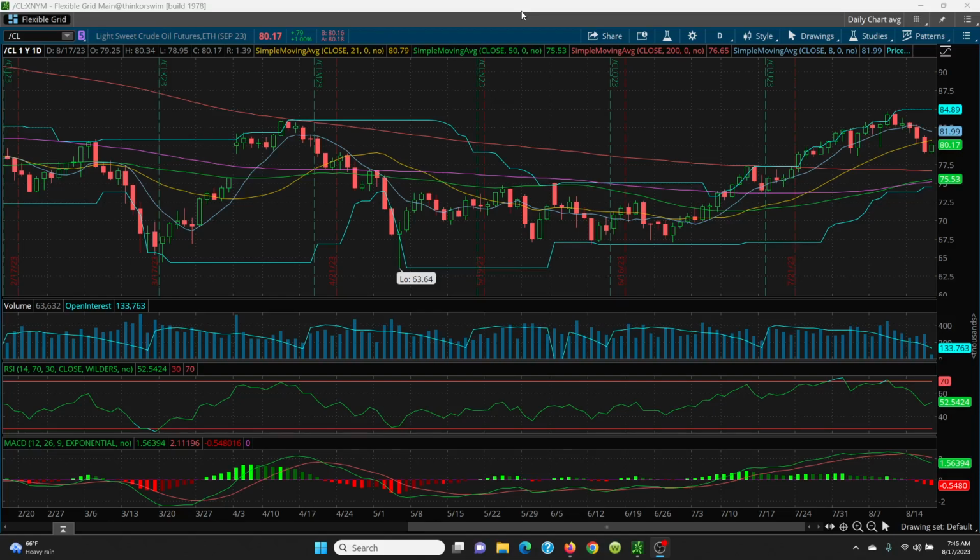All right, let's see what we have here on the old crude. Now, yesterday we wanted to look at this 79.05. Basically, you're coming off of this candle right there. See, 79.05, that was your double bottom. Today we put in a little bit lower low at 78.95, but you have a nice green candle so far.